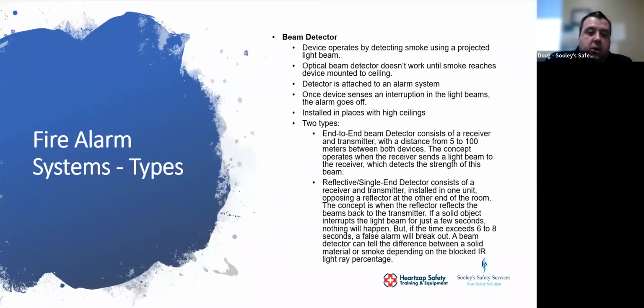Some different types include the beam detectors, which is a device that operates by detecting smoke using a projected light beam. The optical beam detector doesn't work until the smoke reaches the device mounted to the ceiling, and it is attached to an alarm system. Once the device senses an interruption in the light beams, the alarm goes off.